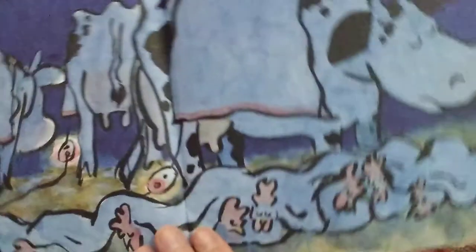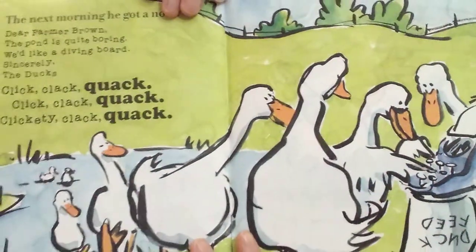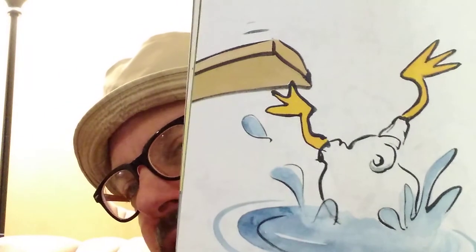Farmer Brown decided this was a good deal. He left the blankets next to the barn door and waited for Duck to come with the typewriter. Everybody got their electric blankets. The next morning, he got a note. Dear Farmer Brown, the pond is quite boring. We'd like a diving board. Sincerely, the Ducks. Click, clack, quack. Clickety, clack, quack. So now the Ducks have the typewriter. Oh, no. And look, they got their diving board.